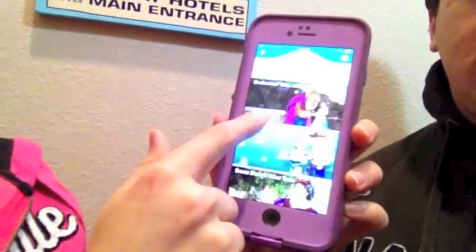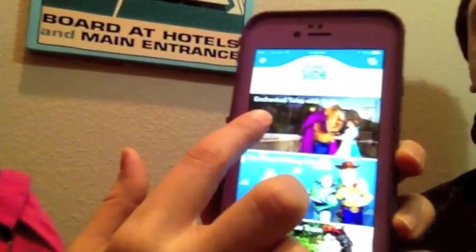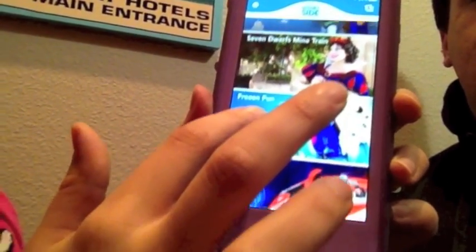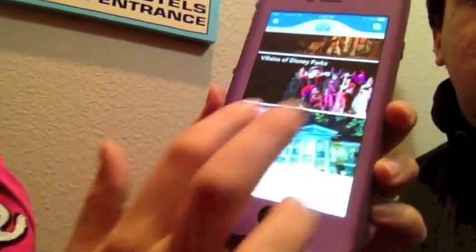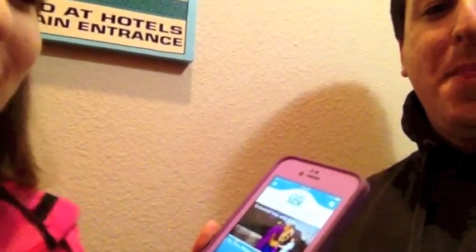In it, you'll see it says Disney Side, and it says choose your Disney Side. You can choose Enchanted Tales with Belle, Toy Story Midway Mania, Seven Dwarfs Mine Train, Frozen Fun, Star Tours, Pirates of the Caribbean, Villains of the Disney Parks, Haunted Mansion, and that's all of our choices. Now, which one should I show them an example of? I believe the Haunted Mansion, you have to unlock by going to either Walt Disney World or Disneyland.